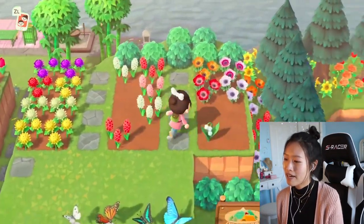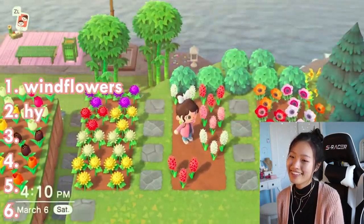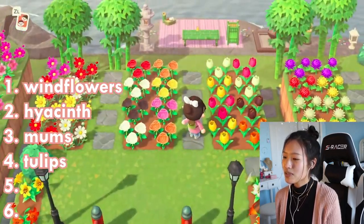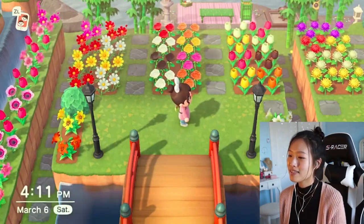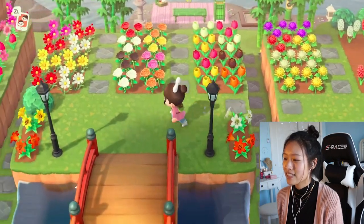It's pretty sparse right now. I took out some of the flowers because I needed it for something, but this is wind flowers. This is hydrangeas. These are mums. Just jump right over. This is tulips, roses, and cosmos. And I don't have a lily patch because lilies are the island flowers. So I just have them kind of as decoration on the side.